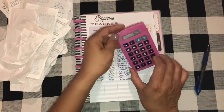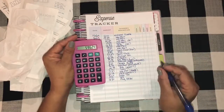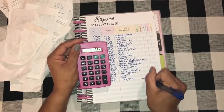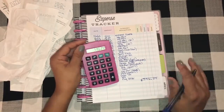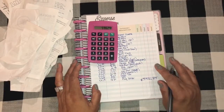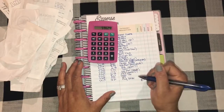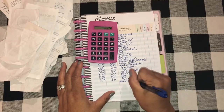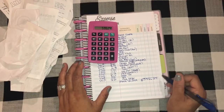And the grand total, as y'all already saw, let's see. $596. Oh, my gosh. So, I'm just going to write the total over here. $596.24. Whoa. And this is just March 12th, 2019, and I already spent $596.24.